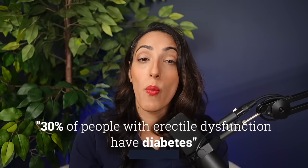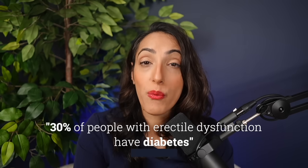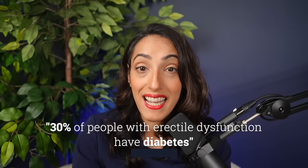Now, usually when you have a minor venous leak, it's not a huge issue because as long as you have good blood inflow, it will, again, expand enough to compress the veins enough and compensate for the weak veins that are maybe not working or functioning as well as they should. The other major condition that causes vascular ED is diabetes. In fact, 30% of people with ED have diabetes. And if you have diabetes, you are 3.5 times more likely to get erectile dysfunction. And almost half of men with diabetes will have ED.